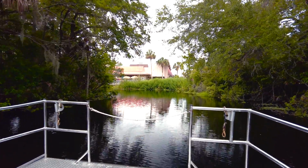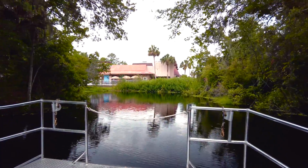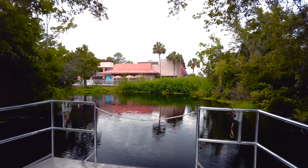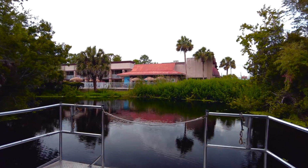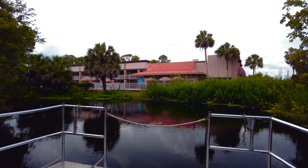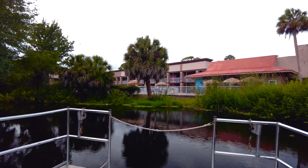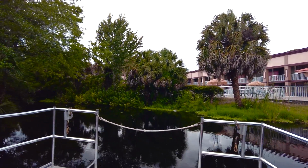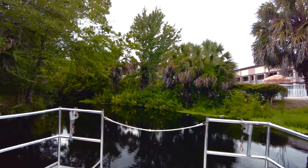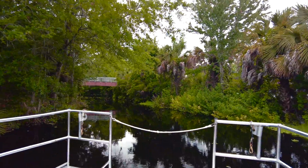So you see those palm trees straight ahead of us? And there's another nice one off to the left here. Those are Florida's state tree, the sabal palm, also known as a cabbage palm or swamp cabbage. The top part of those trees is edible, right about where the leaves come out and a little bit lower down. But it kills the tree to harvest that, so we don't harvest them in Florida, that being our state tree and all.